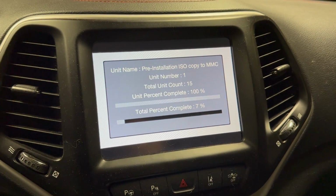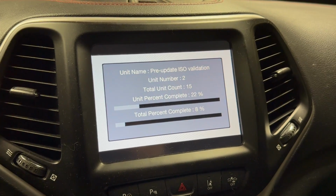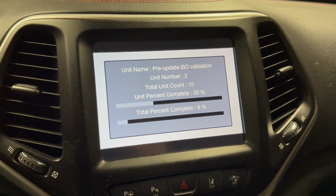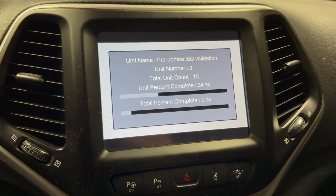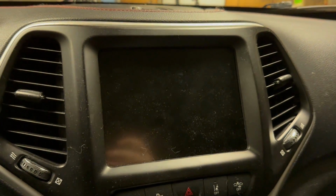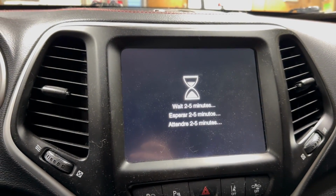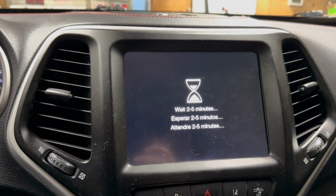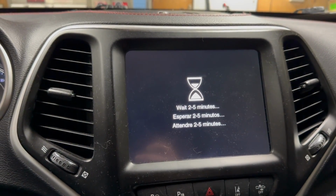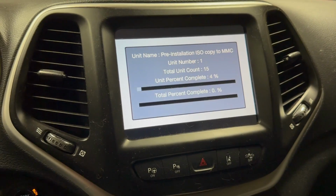I think we might actually be bricked because it's just going all over again. So it's going to go to this, then it's going to go to number 3, and then it's going to reboot or like 4 or something. I'm pretty sure we bricked it, because it's going to reboot and go back. Yeah, that's exactly what it's doing.